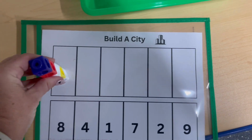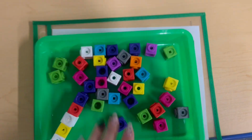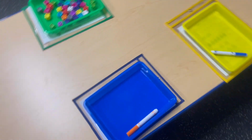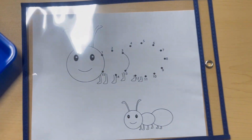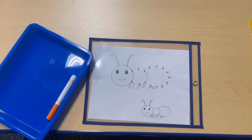So it's using fine motor skills along with counting. You could also change this out for patterns. It's a great one. See what else we have in our math center this week. Bugs is in our curriculum for the month of March. So we're doing a dot to dot.